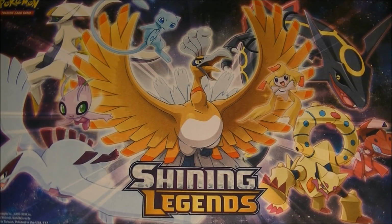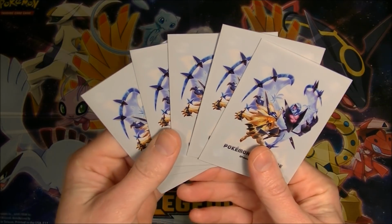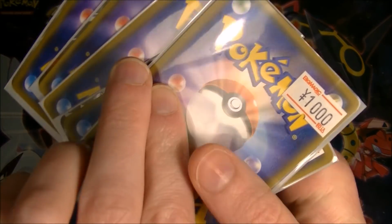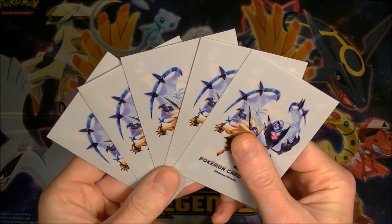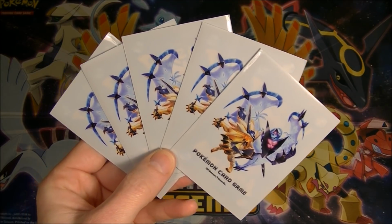Got something very, very exciting for you today. Bought some mystery packs. I've got 5 of them. The thing that's exciting about these ones is they're 1,000 yen a piece, so $10 each. That's not the exciting part. I shouldn't have said that. The exciting part is that you get a SR or better in every pack.